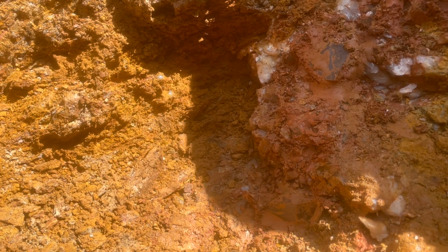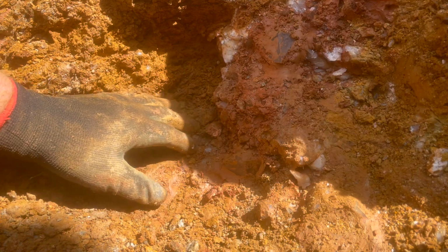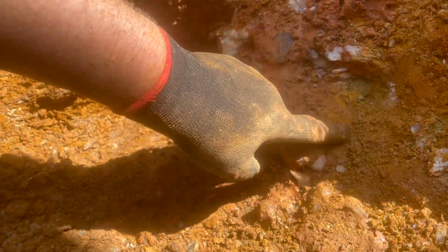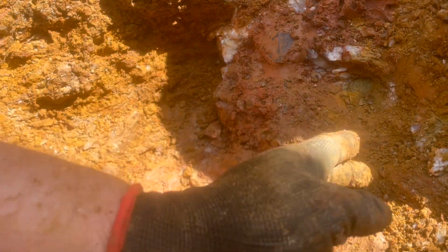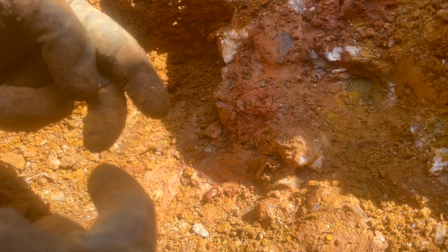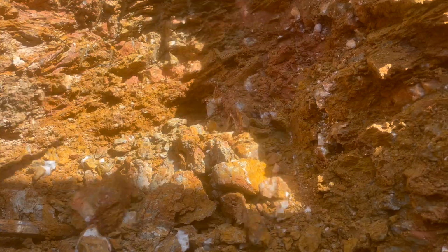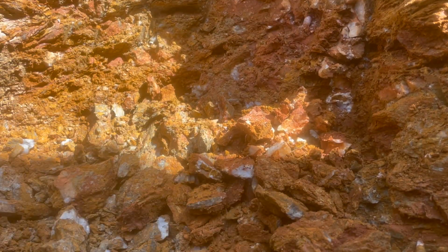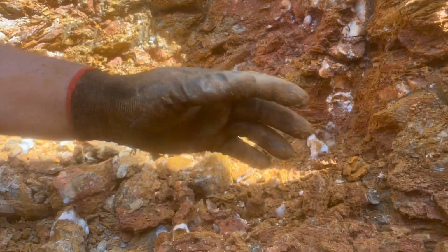I don't know the best plan of attack for getting those things out without causing any kind of damage. I think I might go over to this side first, loosen this rock up, try to get a crack. I don't want to push it this way, because then you're facing crystals into each other. All right, so I'm going to free up a little space around it. Now that I've got a lot more loose stuff down from around it, it should be easier to get behind it.